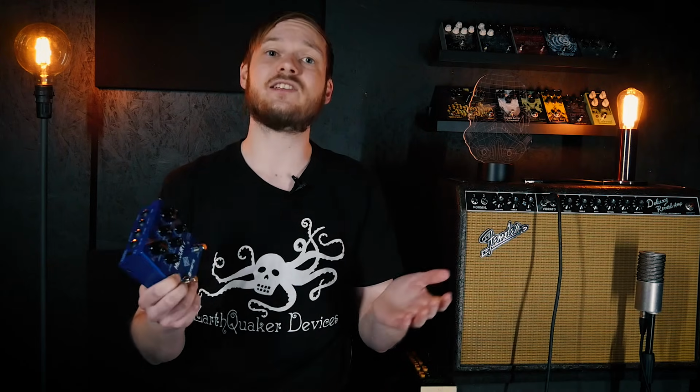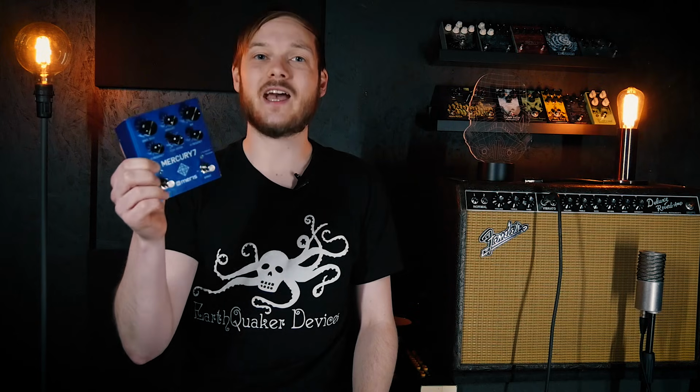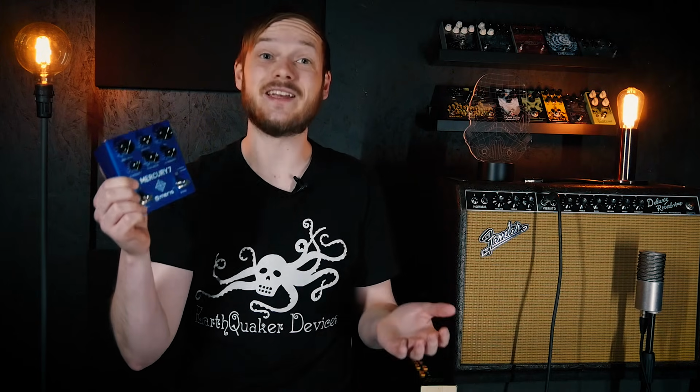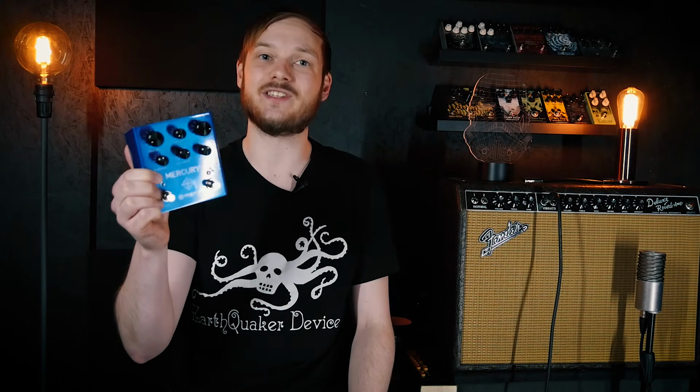But luckily you can gain access to presets via MIDI or the external Meris preset switcher. This is without a shadow of a doubt the most fun I've had with a reverb pedal in years, and I've played a lot of reverb pedals. So if you're into endless deep space ambience or sound designs fit for a movie, then you absolutely need a Meris Mercury 7 in your life.